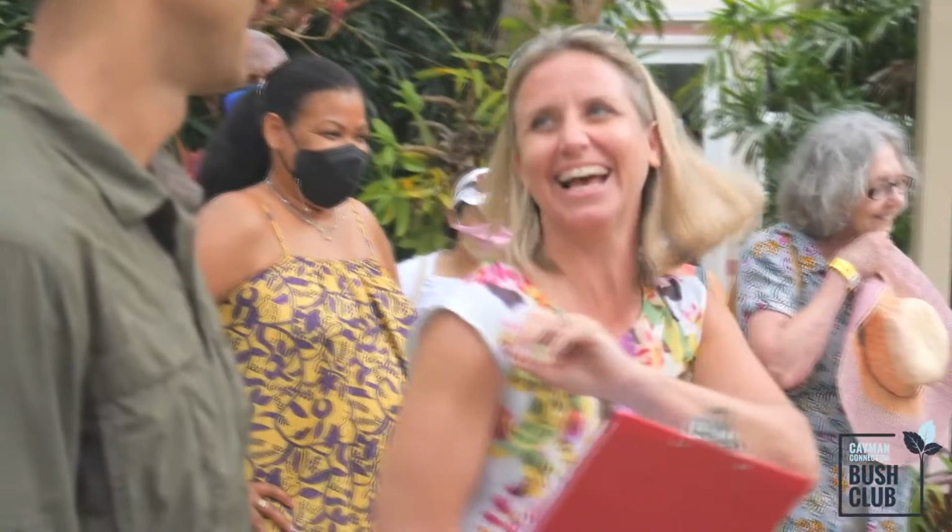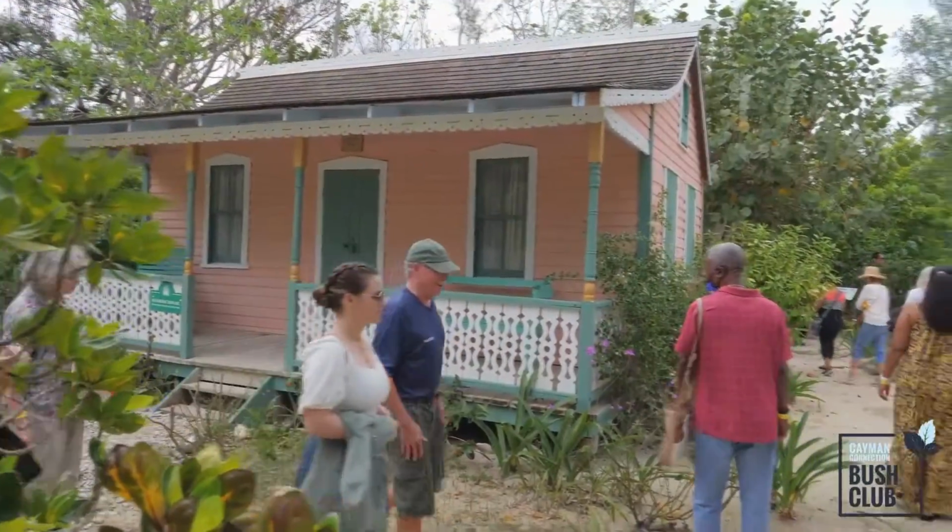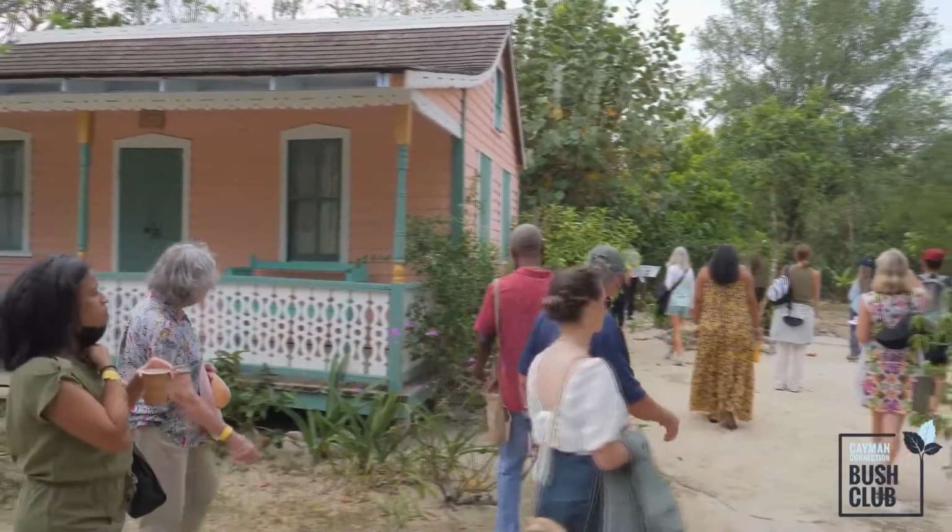So Cayman Connection is a global organization for Caymanians and people who are associated with the Cayman Islands overseas. We're so excited about this event particularly because we're doing some work about the natural heritage and culture, not only so that our overseas audience really understand and feel close to home, but also so that we're connected with those who are involved in this really important work here in Cayman.